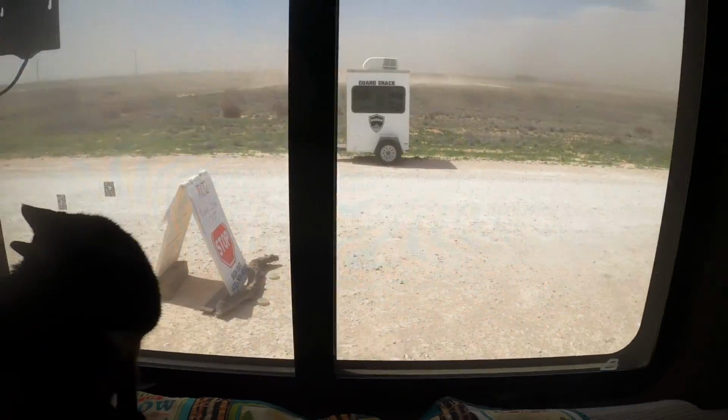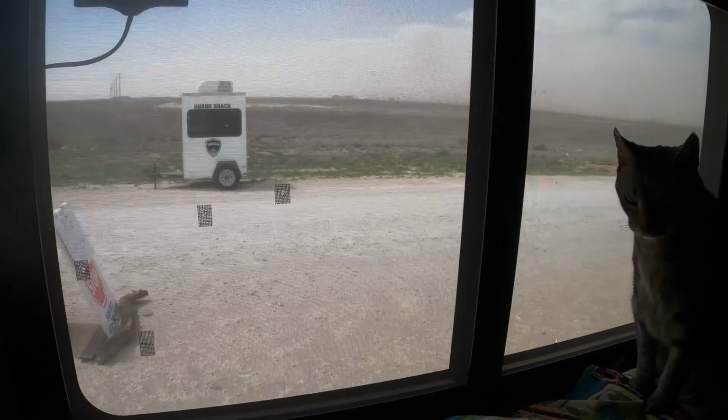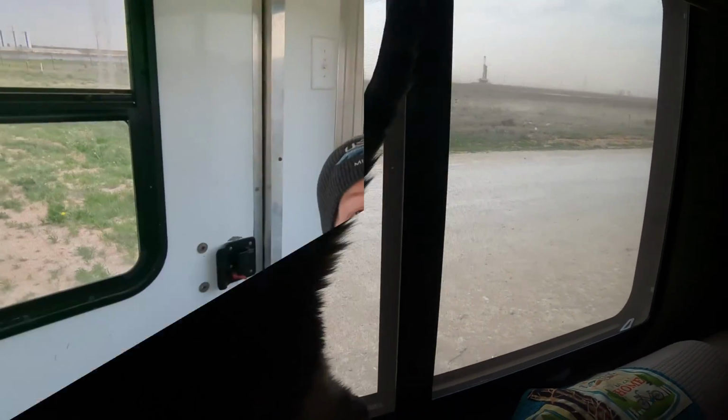Getting ready for a dust storm to approach. Yeah, I've been seeing it cloudy back there. Not sure enough what it is. Dust storm. Bet you can't guess where I'm at.